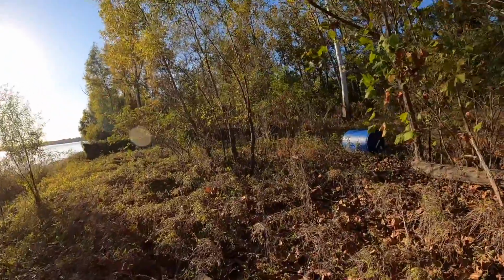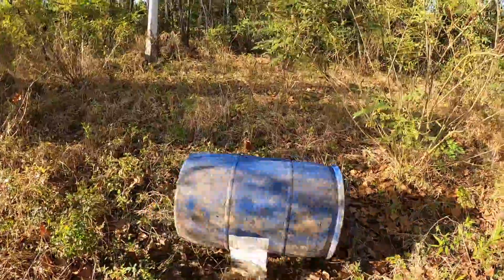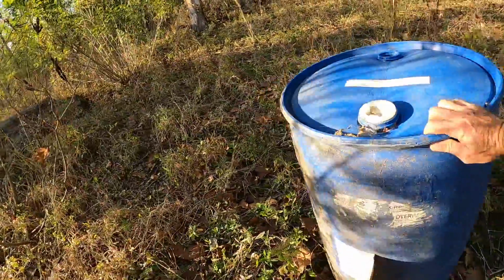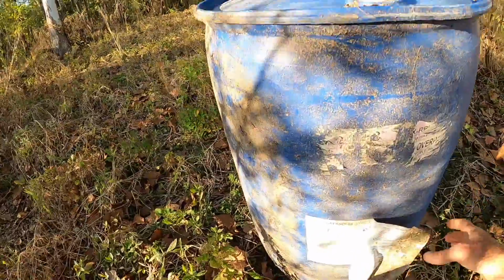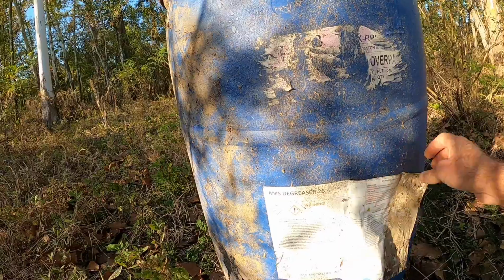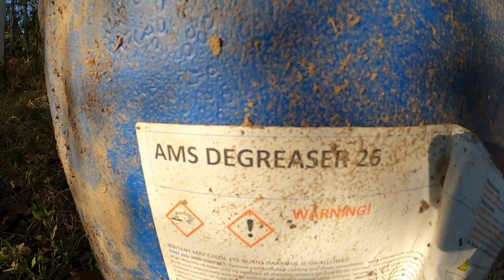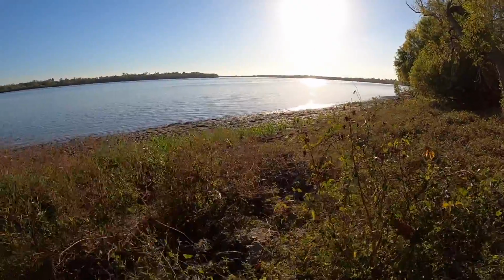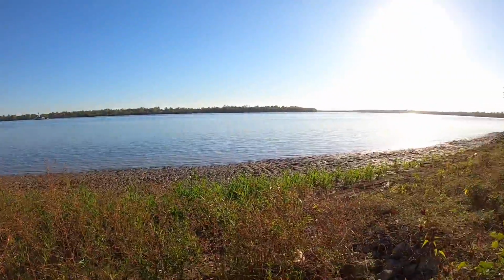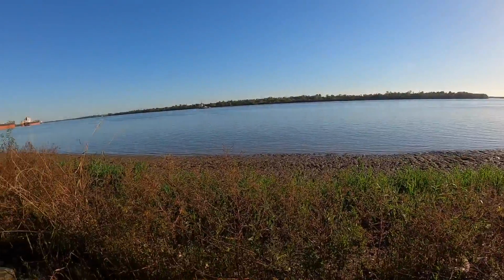Look at this. When I first walked past this, I was thinking blue, meaning okay, but it's not necessarily okay. It says degreaser. It's empty though. All right, I came to this point to get an advantage, to be able to look upriver and downriver. Does not look good.